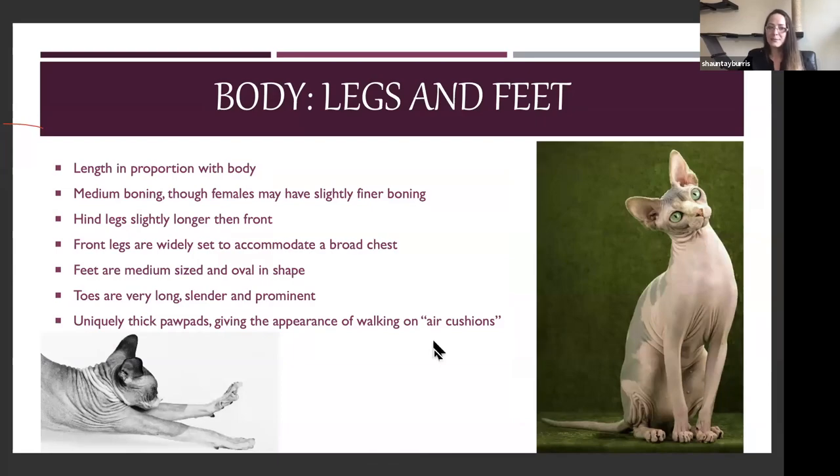The legs and the feet. So they are in proportion to the body, like we already spoke about. Medium boning. Females are allowed to have slightly finer bones, so a little bit more elegant. Hind legs slightly longer than the front. The front legs are wide to accommodate that broad chest. And the feet are medium size and oval in shape. Toes are long and slender. And they have prominent, uniquely thick paw pads, giving the appearance of walking on air cushions. Again, we see this because we just don't have fur on our feet, so the paw pads become extremely apparent.